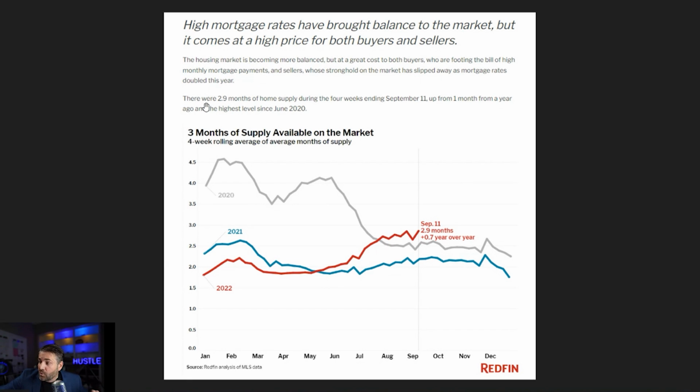There was 2.9 months of home supply during the 4 weeks ending September 11th, up from 1 month a year ago and the highest level since June 2020. Basically, this is a chart showing 3 months of availability on the market. So 3 months of supply. And what I want to show you is basically the entire year up until about June, it's been under 2021 levels. It hasn't been until August that the levels are actually above 2020. So I want you to pay attention to that, because according to this, from a 3-month inventory standpoint, we have more inventory than we did back in 2020.